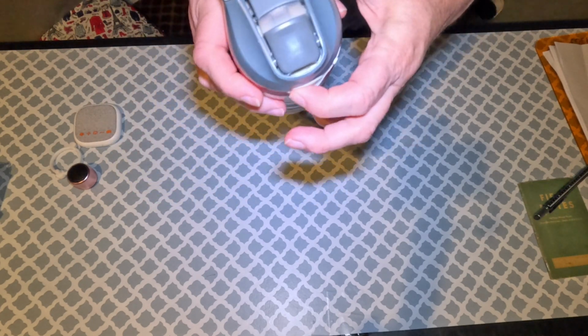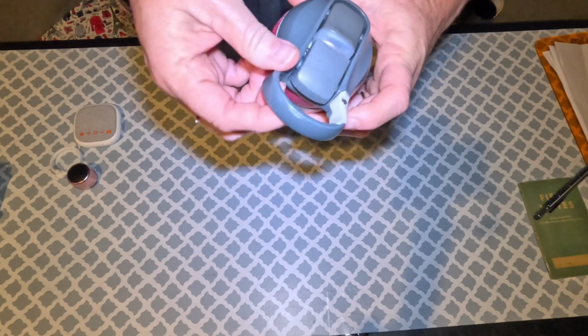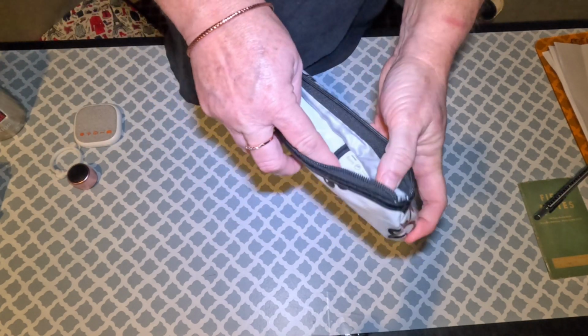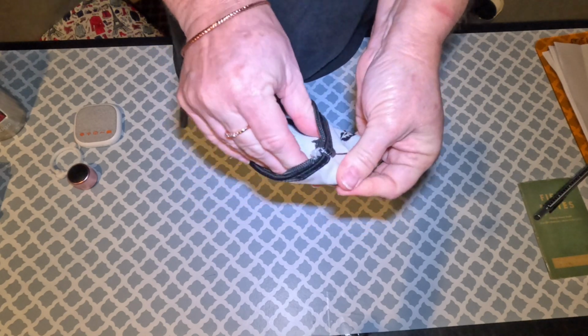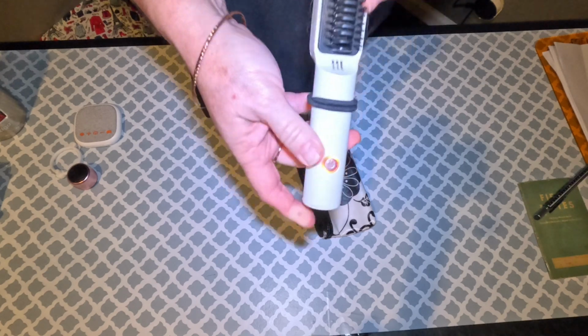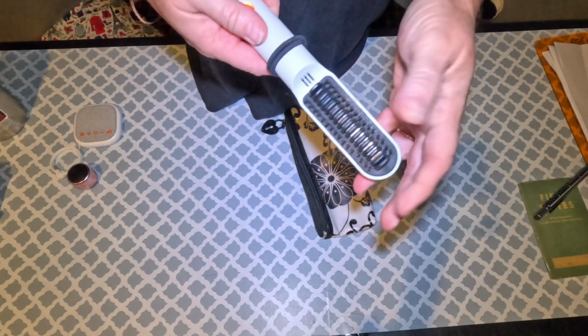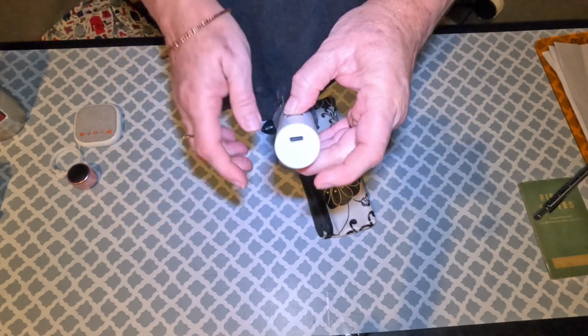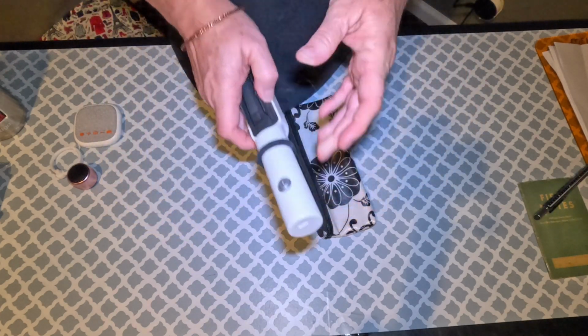Save yourself multiple trips to the bar by having this filled once instead of going up 3 and 4 times. This is a random thing, but it is a hot brush. It's kind of a straightener, but it runs on a USB charge instead of a plug-in. So it makes it easy to use. You don't have to worry about a converter, an adapter, simple.